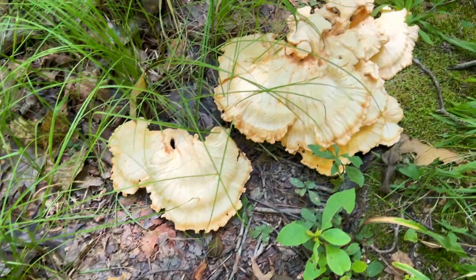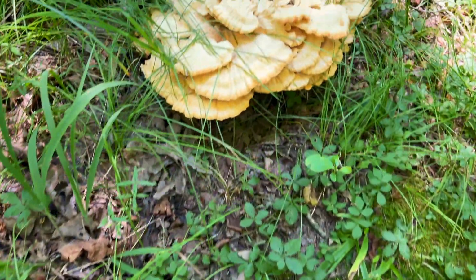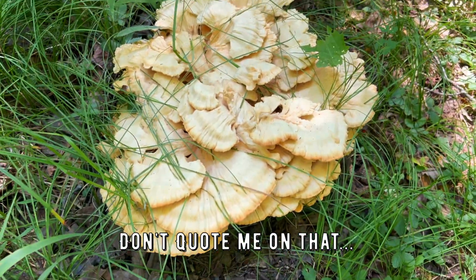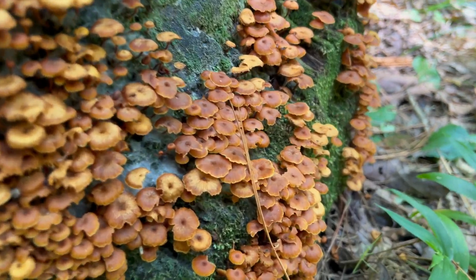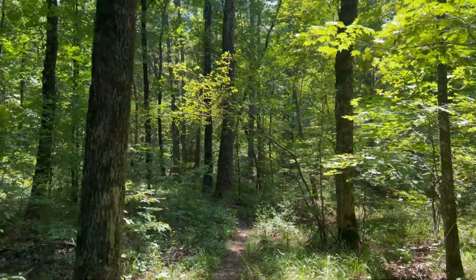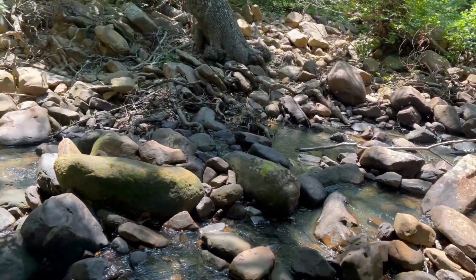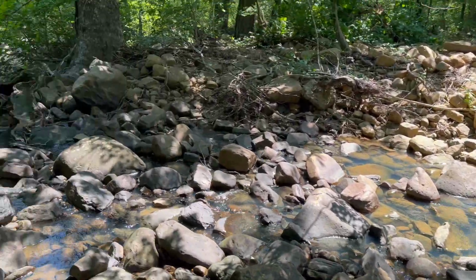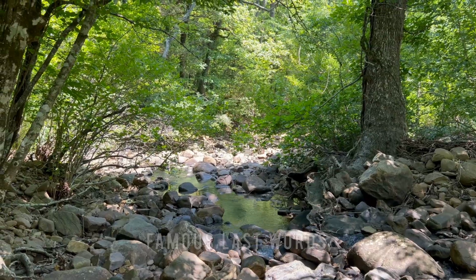Look at this. We have a very cool mushroom. I think it is chicken of the woods. What a neat specimen. At a little past 3 miles, we have quite a little gurgle going on here. So I'm gonna go just a little bit further. I feel like it's gonna happen for us.